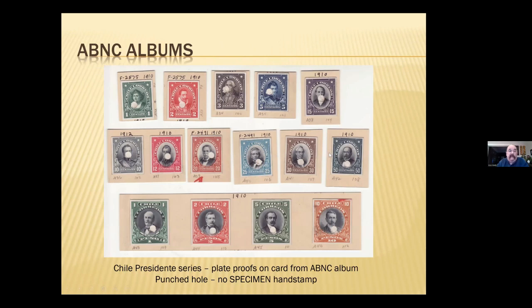So another set of dies that are in an album was this set of cardboard card plate proofs. And if you collect any country that has American Banknote Company, you're going to see this ubiquitous sort of creamy tan colored cardboard. You just are going to see it all the time. And what it means is all of these things were in one or more American Banknote Company albums.